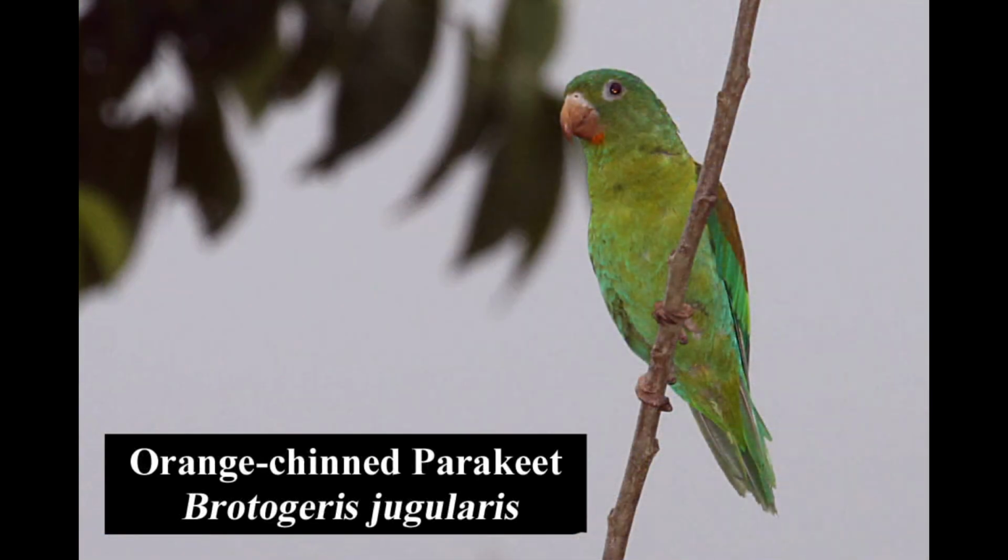The orange-chinned parakeet is common and widespread in forest edges and open country with tall trees. It can also be found in towns and villages.